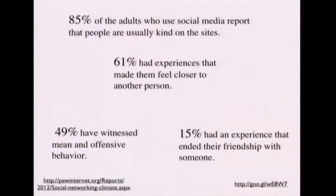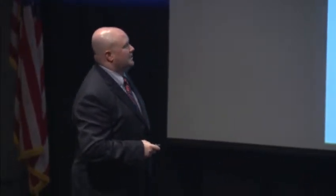I want you to think about now what has happened in your personal lives as a consequence of using a social networking site. In thinking about the type of relationships that you have experienced or that you have witnessed. In a recent survey by the Pew Trust in looking at adults, 85% say that people are usually kind. Are your experiences on Facebook and other sites usually positive? If not, why would you be on them? Okay, I would hope that they're usually positive.